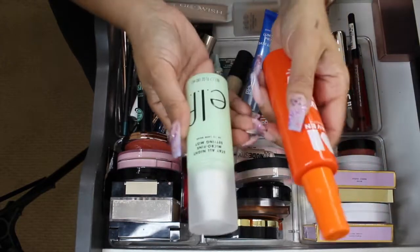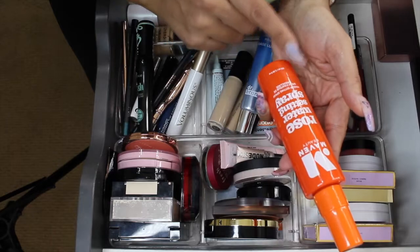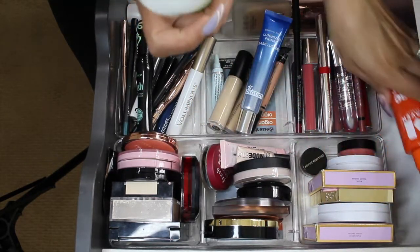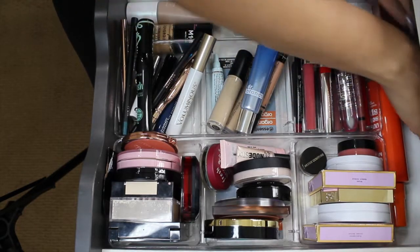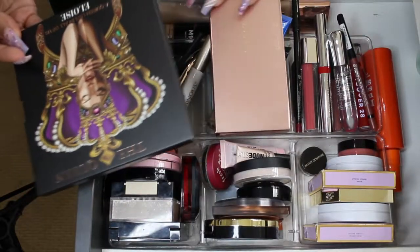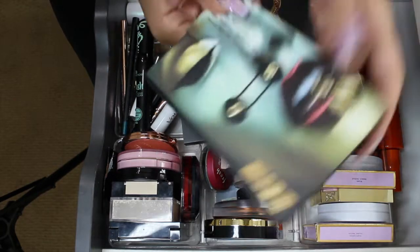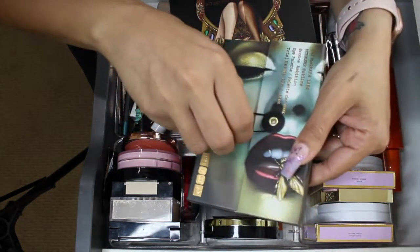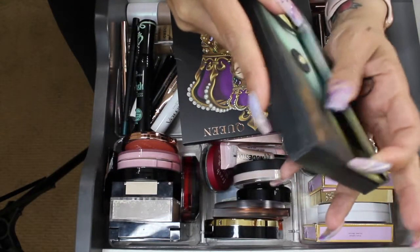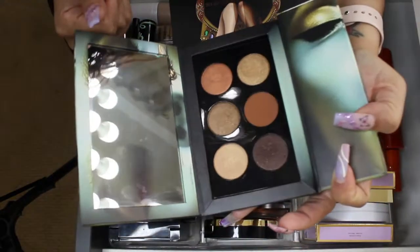For the two setting sprays, I have the e.l.f. Stay All Night Microfine Setting Mist, and I have this Maven Rosewater Setting Spray. This came in a Boxycharm, so I've never tried it yet, so we'll have to try it pretty soon. And then I have 3 eyeshadow palettes in here for this time around. I have the new Patrick Ta palette, the Queen by Eloise, and the Pat McGrath Mothership Sublime Bronze Ambition palette. This is not a newer palette by any means, but this is the one that randomly rolled for. I do really like it.